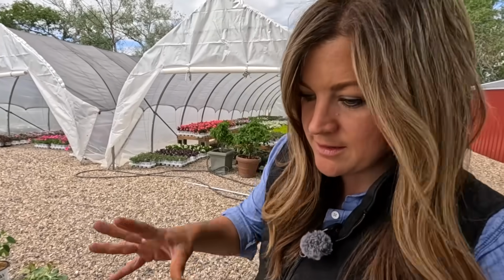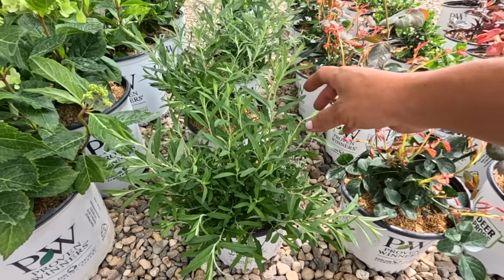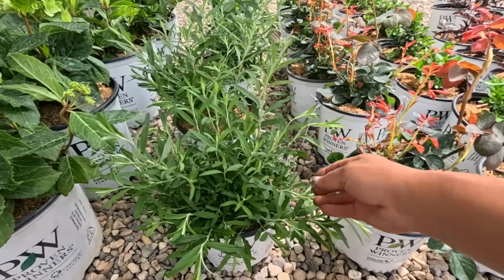It will not pop up everywhere. It won't try to take over. It's really quite keeps to itself. And this next one right here is a brand new variety of butterfly bush for next year, 2026.